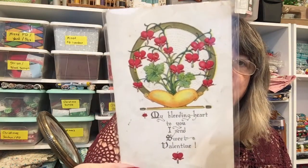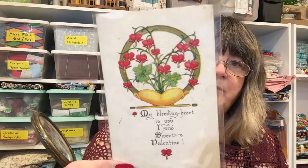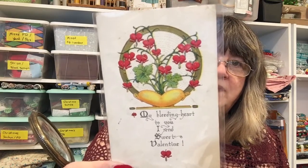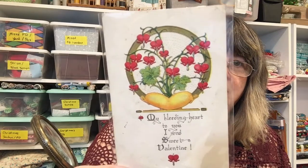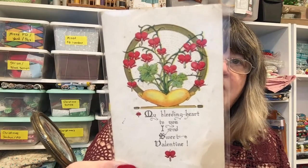And aren't those flowers pretty? It looks a little bit like that pen that I bought, that enamel pen with that circle design, that eternity symbol. And each one of those little flowers are hearts.